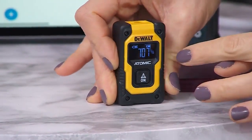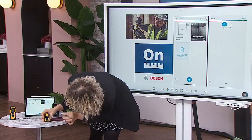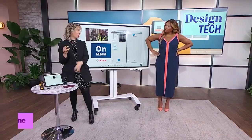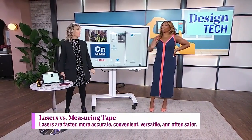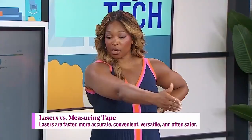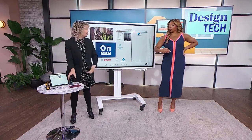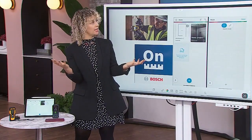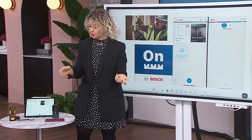Now I'm just showing that your ceiling in the studio is 7 feet 7 inches from the top of this table, according to the lighting grid. The laser goes all the way up or all the way out, and it gives you that measurement from the back or the bottom of the device. You could use that to measure a wall to see how much wallpaper you need, or to measure a room to see what furniture to put in it.